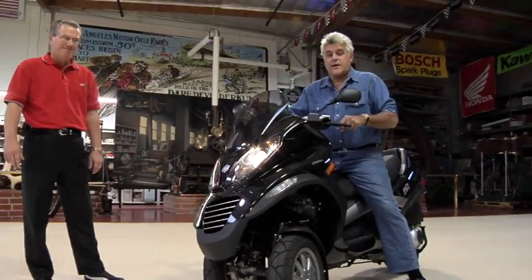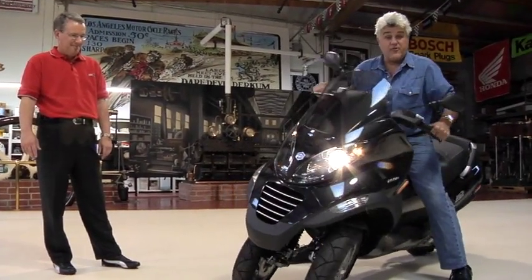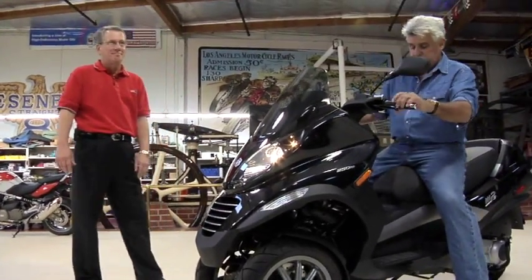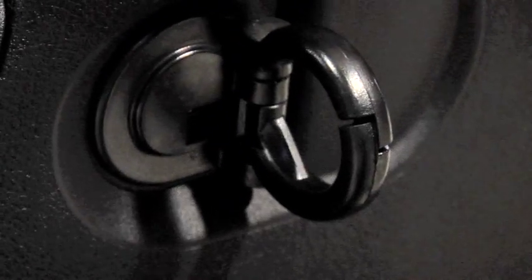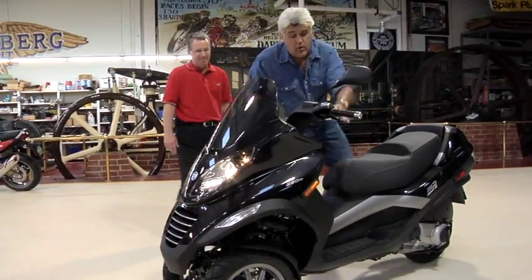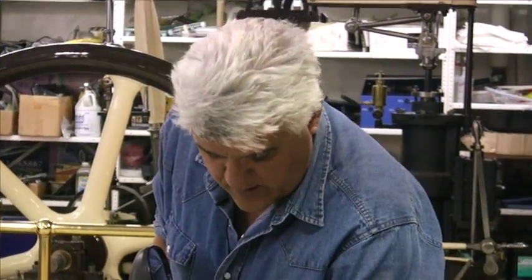It's really like a combination motor scooter, motorcycle. And you've got all kinds of neat little features here. You've got a hook here, you can hang your helmet and do other things. And when you park it, you hit the button, you just get up and walk away from it. And then you set the parking brake, of course.